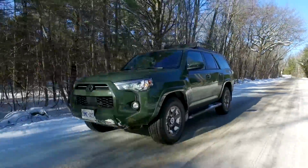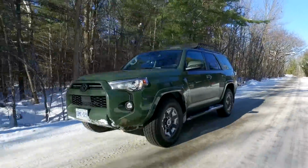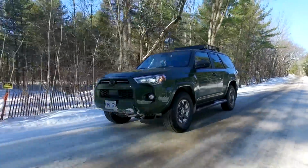It is nice to know that if you get stuck, you can get out. Absolutely, that is true. And the capability in either one of these is pretty amazing and definitely a step above most other SUVs and crossovers on the market. Forget about the Jeep for a second. Let's talk 4Runner. And you have to start off by talking about its age.